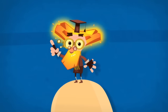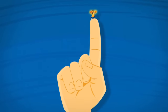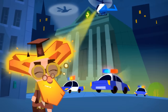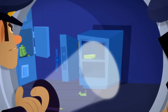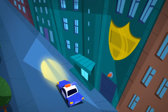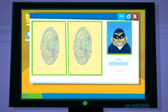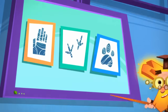It's been known for quite a long time that all humans have their own unique fingerprints. It's true! No two people have the exact same fingerprints, and this fact helps the police catch criminals. It starts by finding fingerprints at the scene of the crime. Then the police compare those fingerprints with the fingerprints of someone who may have committed the crime. If they match, they found the criminal. This method is called dactyloscopy.